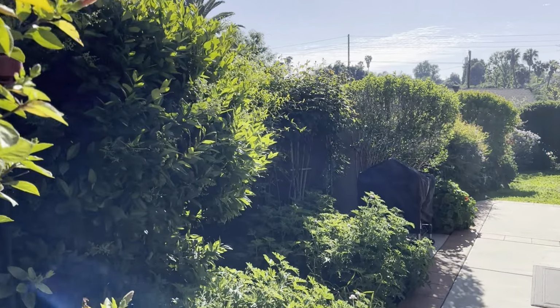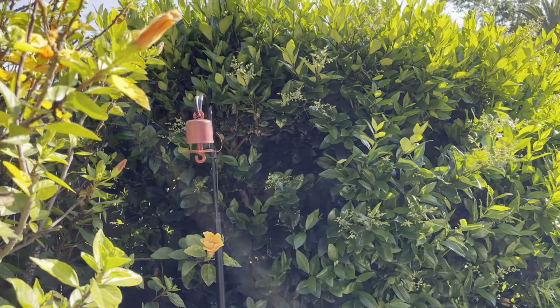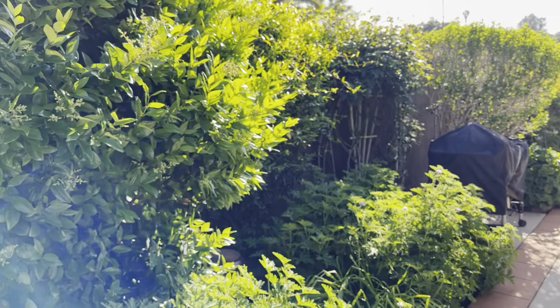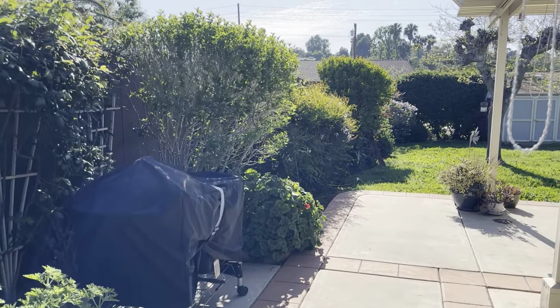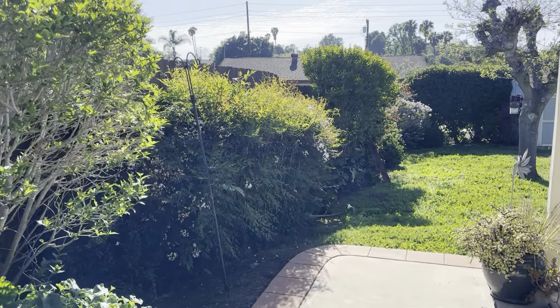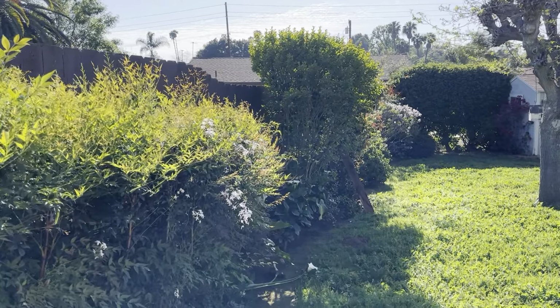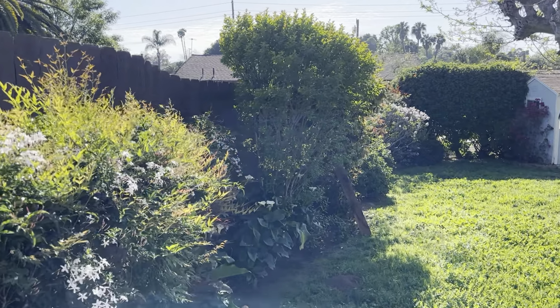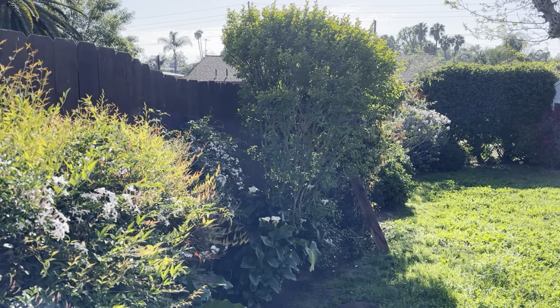I'm selling my house, so in just a few days it'll be sold. So I wanted to do a perimeter just to give you the vibe and the feel of what it is I'll be missing. I love this place, and it's a shame that I have to let it go, but this is where we're at.